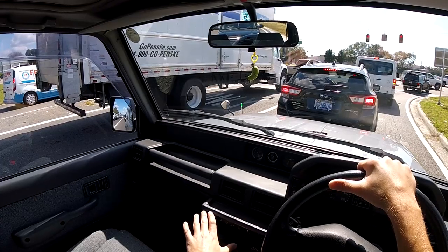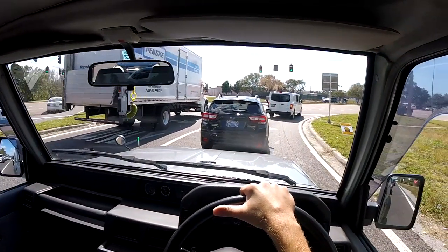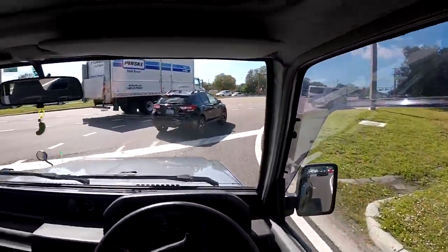The rumble through the transmission lever. It's a nice, reassuring rumble.